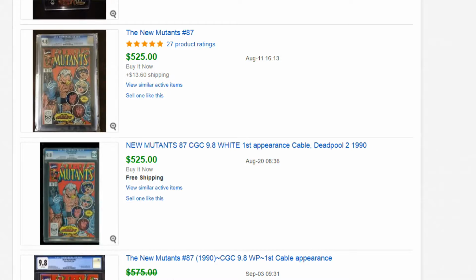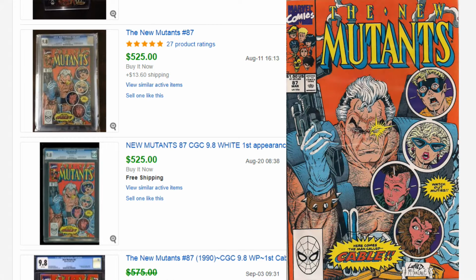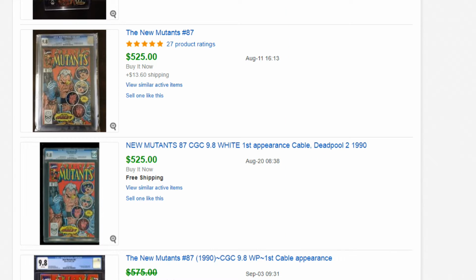The first one I want to show you is New Mutants 87. This is the first appearance of Cable. Cable's going to be in the new Deadpool Part 2 movie. I think Josh Brolin's going to be playing him. So this is going to be a comic that's definitely going to go up in value when that movie comes out. I'm baffled by the amount it goes for now. When I was a kid, these were like $1 something. So this is insane. But that is the first one. Look for New Mutants number 87.